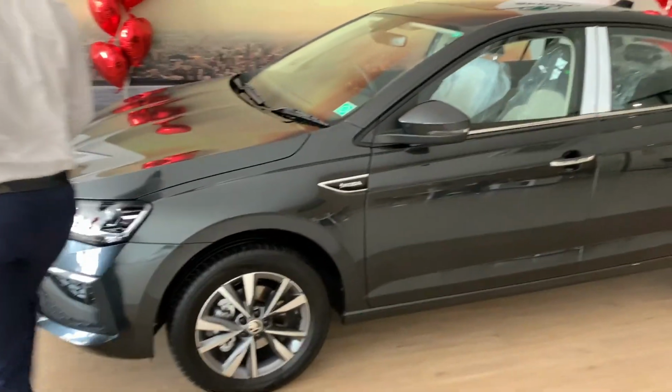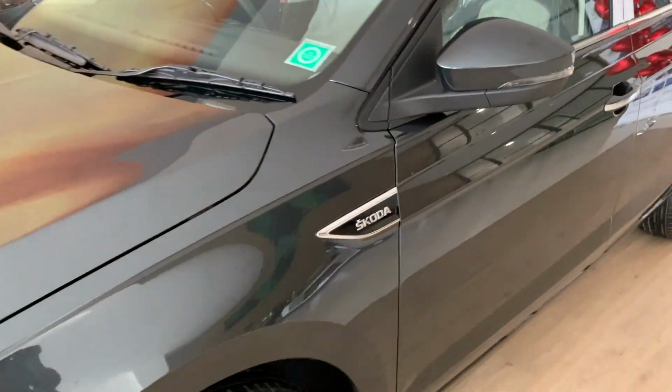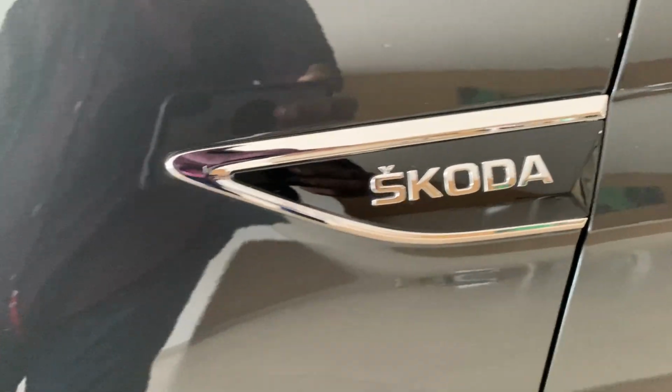This is basically the Rapid replacement. As you guys know, Skoda Rapid is no more going to be produced and this Slavia is going to be the replacement for that. Let's check out the headlamps first.